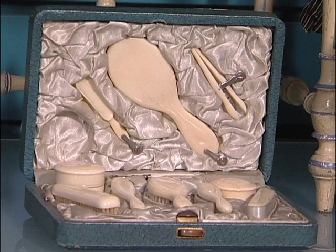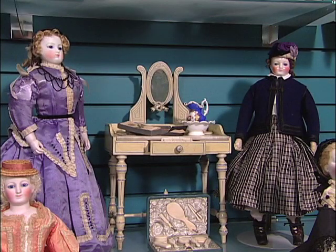Shall we look at some accessories? Look at this box set with the very, very rare glove stretcher on the far right and a shoehorn, all beautifully outfitted in a box. Perfect scale for a 17, 18-inch doll.